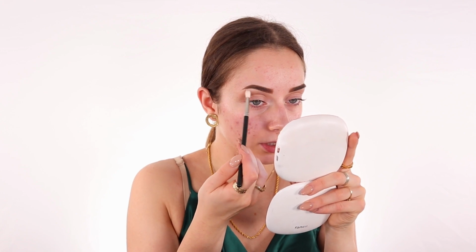And taking a fluffy brush clean, I'm just gonna blend out these edges into the white, sink to a whisper. Our contour shade is done. It's pretty cute. I know it sounds kind of intense, but we're going to dim it down with another shade to make it a little bit more natural.